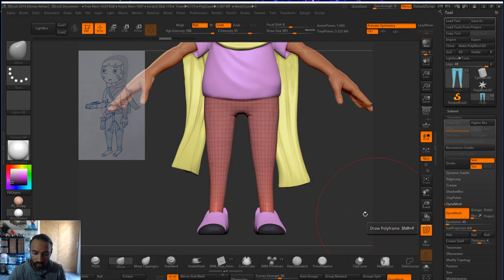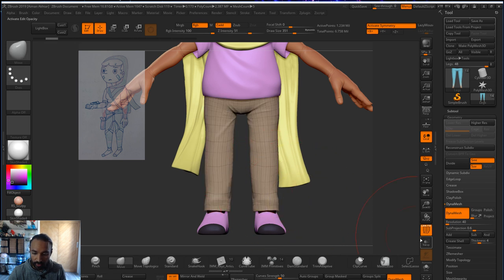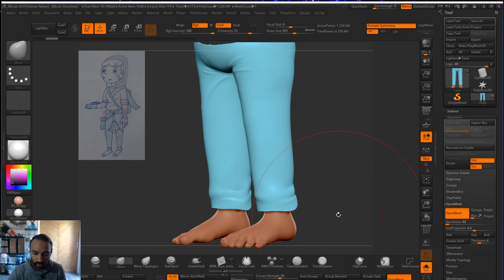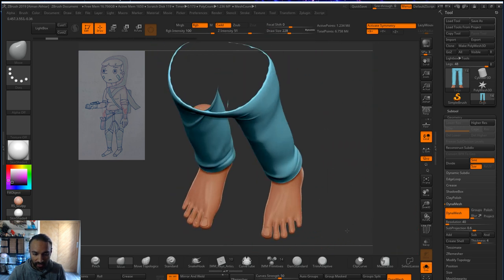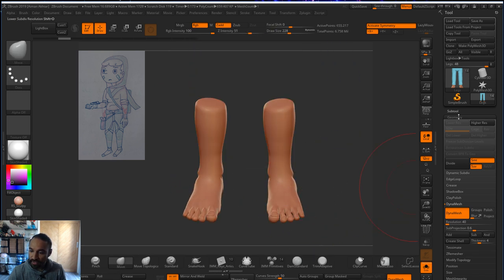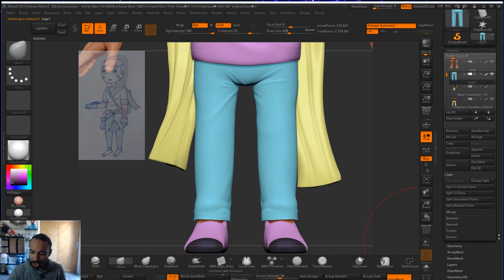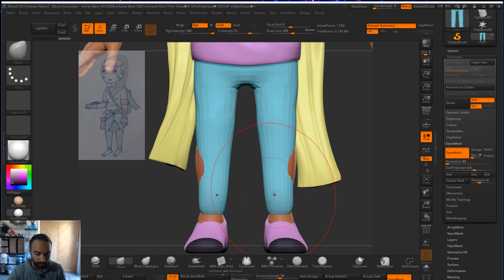Aha! So I had feet in there as part of the pants. So I don't want to do that. I want to make sure my feet are on their own separate layer, because I spent some time sculpting these feet in the last stream. They're pretty good feet. I might need to use these feet. I'm going to shift click there, split hidden. That way I can focus on the pants and just the pants. Click Dynamesh. There we go.